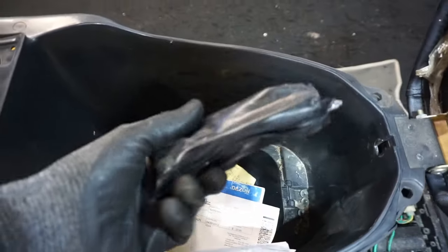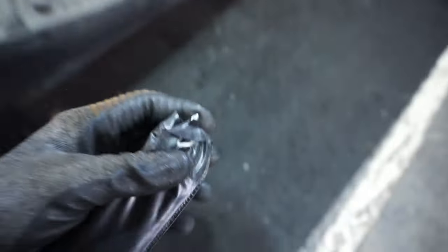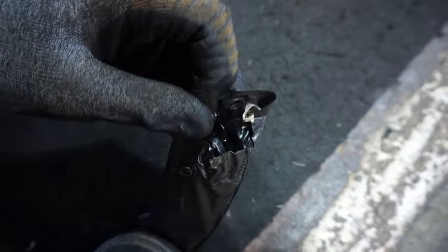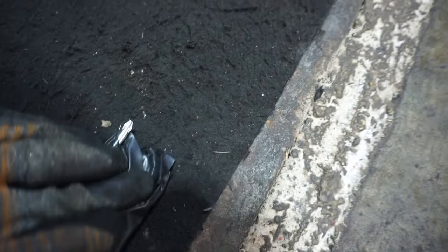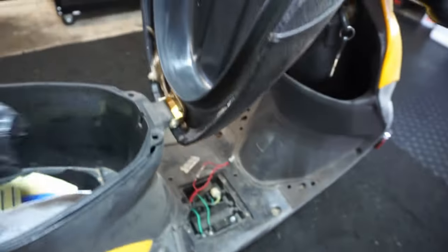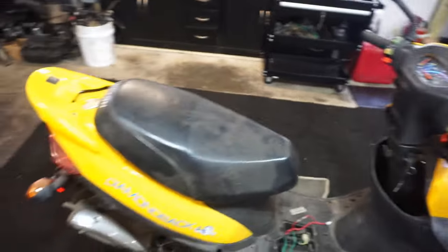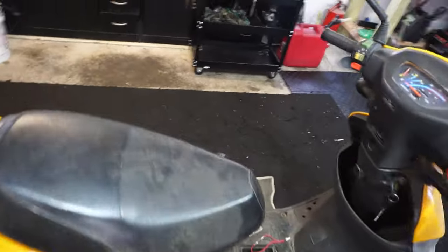And then we've got the toolkit in here. So that's kind of cool. Let's see what comes in the toolkit. So it looks like somebody took really good care of this thing. A couple wrenches in there, screwdriver. It's kind of cool. So this was like barely driven. I mean, that's not a lot of miles on this thing. So hopefully we can get this thing running again and driving again and get it all figured out.